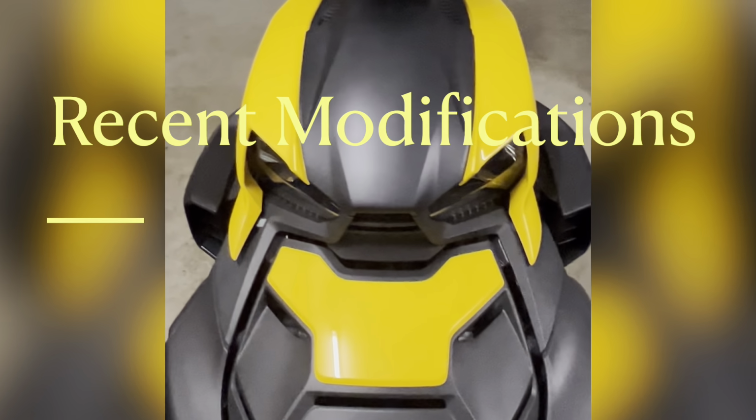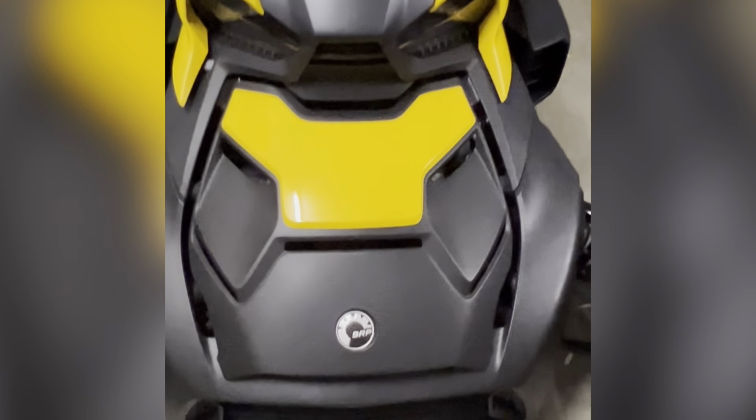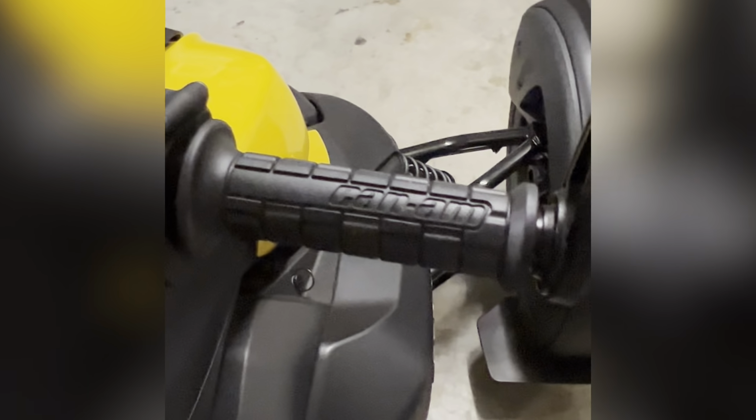So let me bring you over here and show you the modifications that I've made thus far. Purchased that from Can Am. It's a perfect match. Tim had to drill holes, and I'll pop that on. Simple enough, because they mark where the holes are supposed to go. I changed out the grips. So these are really nice Can Am grips. Okay. I added my cell phone mount, and I purchased this from a professional bike shop. And it works just fine. It's very secure. Tim put that on for me as well.